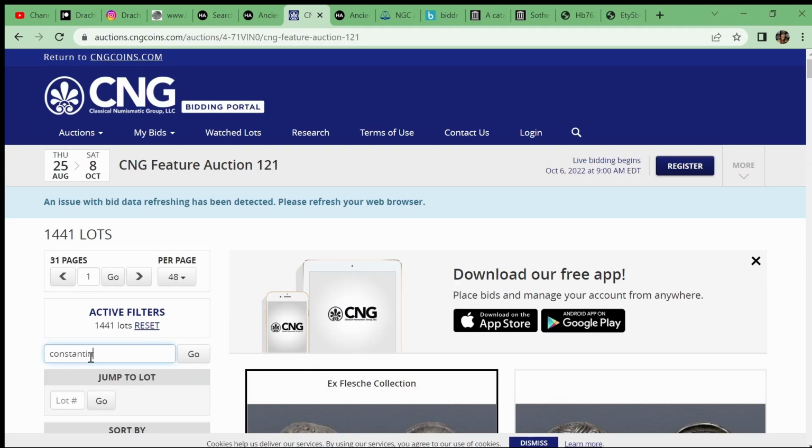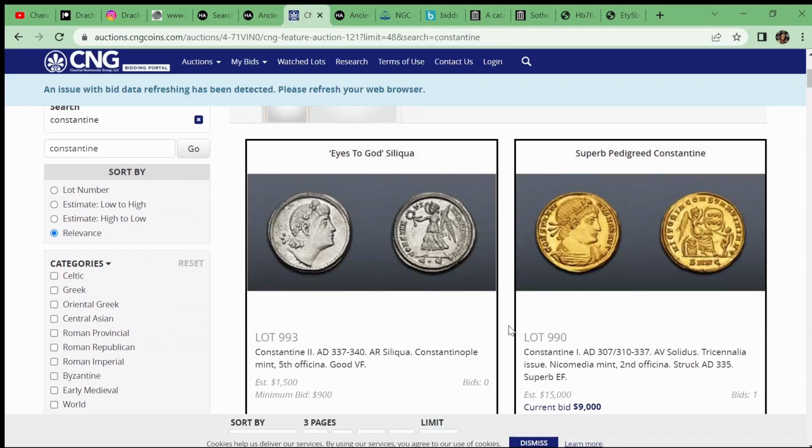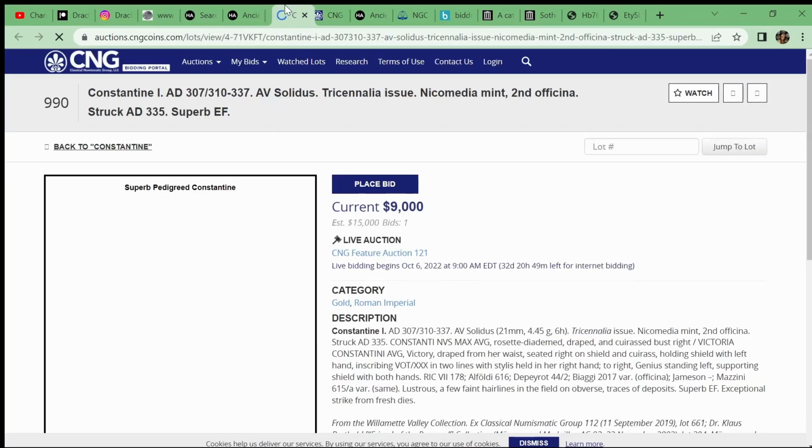I will put in Constantine, if my computer will load here. Yeah, here we go. Is this what you're talking about? I think it's just the pedigreed Constantine?